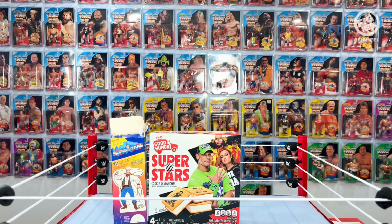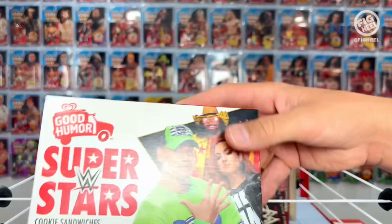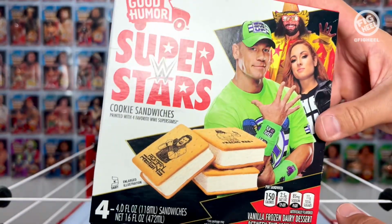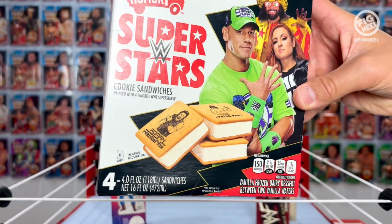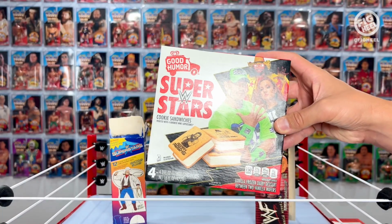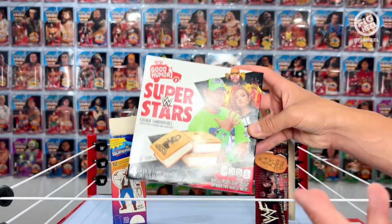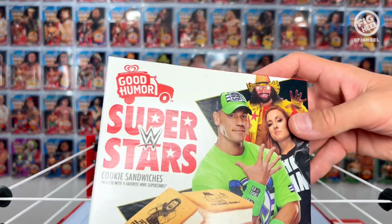And then in recent years, we got this, the Good Humor Superstars cookie sandwiches. They tried revitalizing these, especially after fans cried for them, after CM Punk cried for them. And I mean that in a positive cry. We all have been crying for these things, wanting them, but these just did not do any justice.